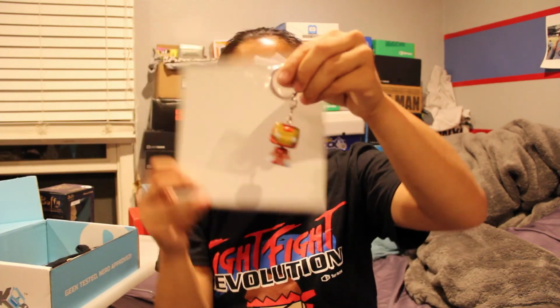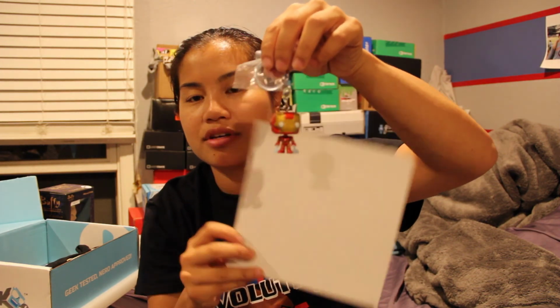Let's see if you can see this. I don't know if you can see, it's because his blast off hands are white. So coming out of his hands are like the little white things. So this is a Pocket Pop of Iron Man blasting off, which is the one mystery figurine that I'm gonna be missing if this is the Hulkbuster. So, how ironic that is.